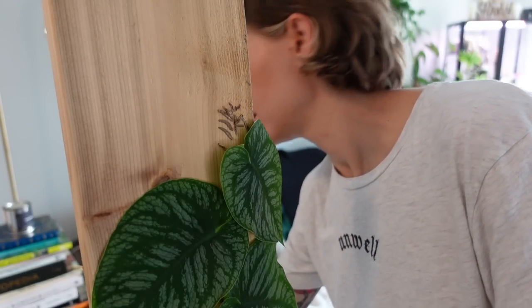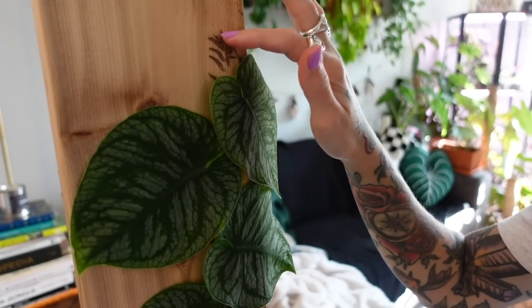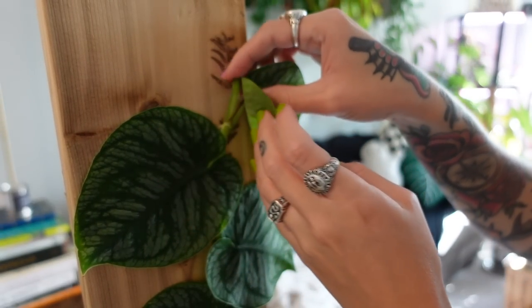Okay. Just gonna set that down and then keep working on this one. Oh, you can see the roots that got stuck on there. Okay, so yeah, I think I just want this one last leaf here.